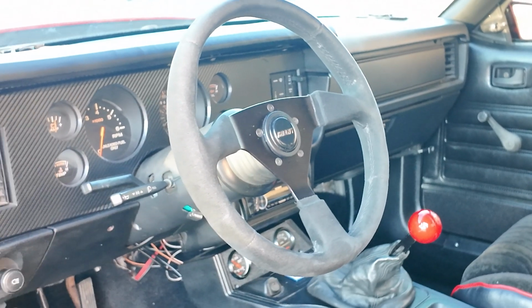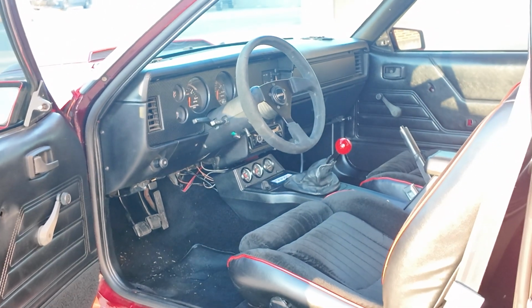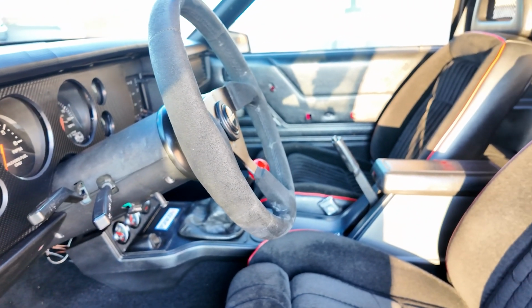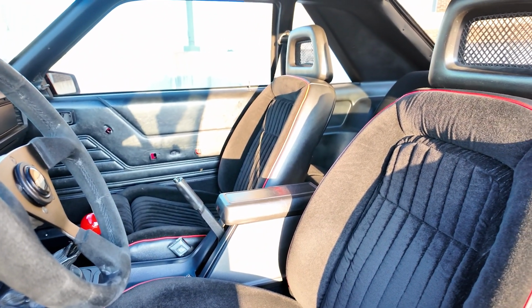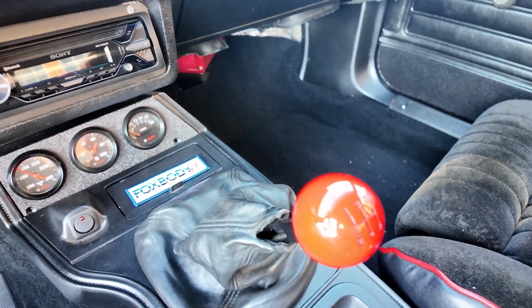You got some newer seats? Yeah, the seats I got at Foxtoberfest. Carpet was new, from the swap meet. Headliner was new. Door panels and dash, I just dyed those. So what I could get new, I did. Seats worked out well. The red stripe on them went with the car. Couldn't beat the price.